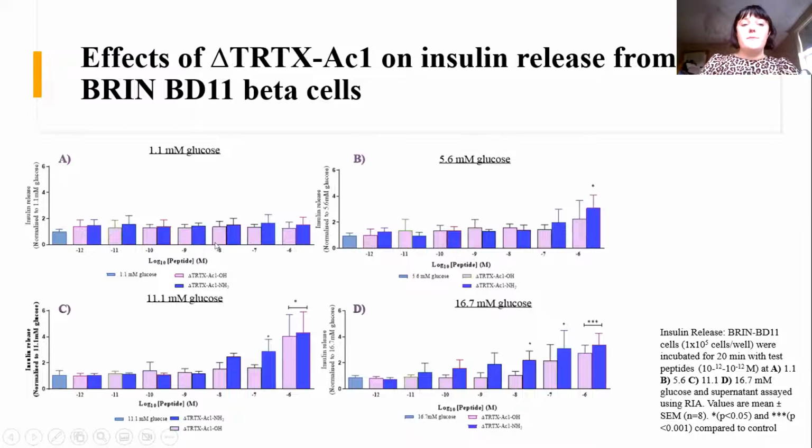So in terms of the effects of delta TRTX on insulin release from the BRIN-BD11 cell line, 1.1 millimolar glucose would be deemed as hypoglycemia. And as we can see, the peptides do not have any significant effect on insulin release. This means that the action of the peptides is glucose dependent, and therefore there would be no risk of hypos if you were to take the peptide. When we increase the concentration of glucose up to 5.6, we can see that the amidated peptide significantly increased insulin secretion at the highest concentration when we compare it to our glucose alone control.